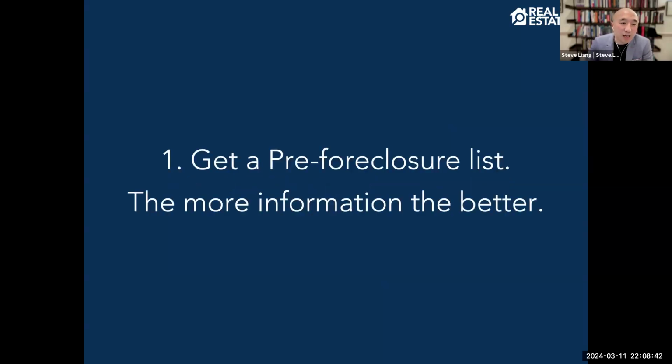The first one is to get a pre-foreclosure list. The more information, the better. If you're just starting out, I highly recommend the pre-foreclosure list, mainly because they are in the most desperate situation and they're more likely to convert. And on top of that, you will also want to get very good at marketing to the list. We have a class that really focuses on marketing, so I highly encourage you to take that marketing class to understand all the nuances and techniques of how to be a strong marketer.